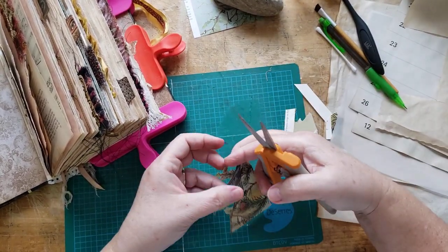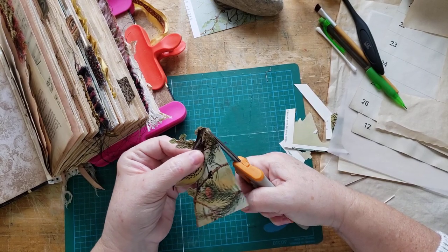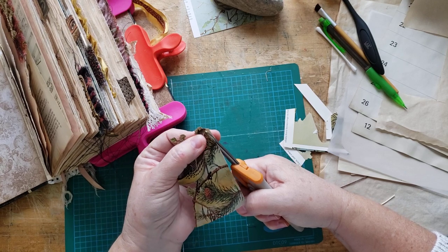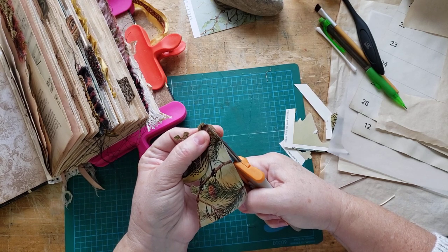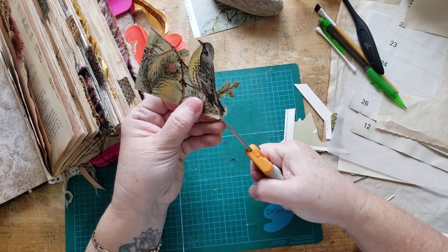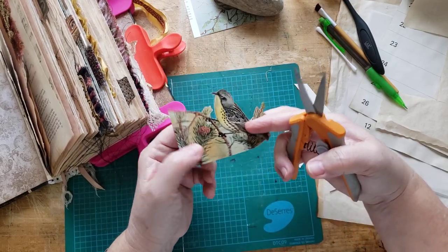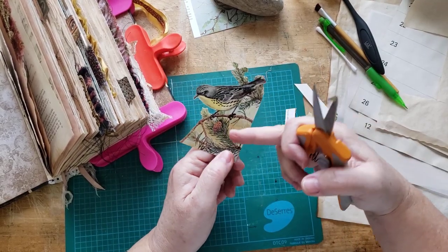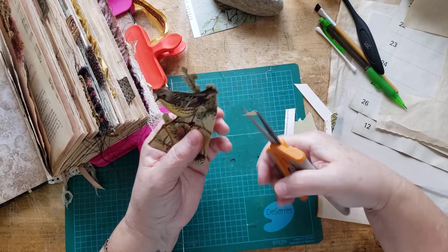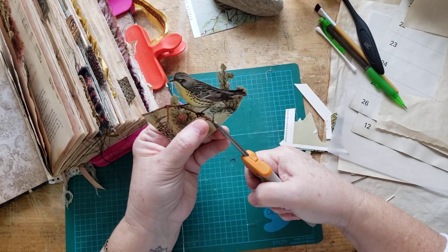All right, this is getting better. Yeah, I don't know whether it will end up on the front page here, but I do want it in the book. I like the color of this little bird's tummy, and I like the greens and golds. It's funny, the things that will make a picture appeal to you.